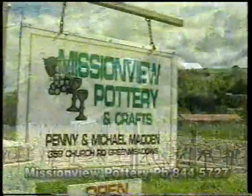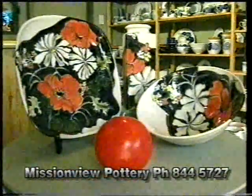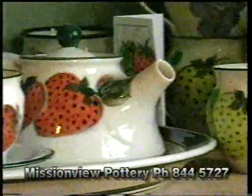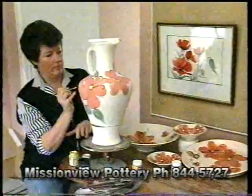In Mission View are two of the delights of Hawke's Bay. Mission View Pottery, where Mike and Penny create some genuinely outstanding clay works. You'll find everything, and it's all done right here. All handmade and hand decorated.